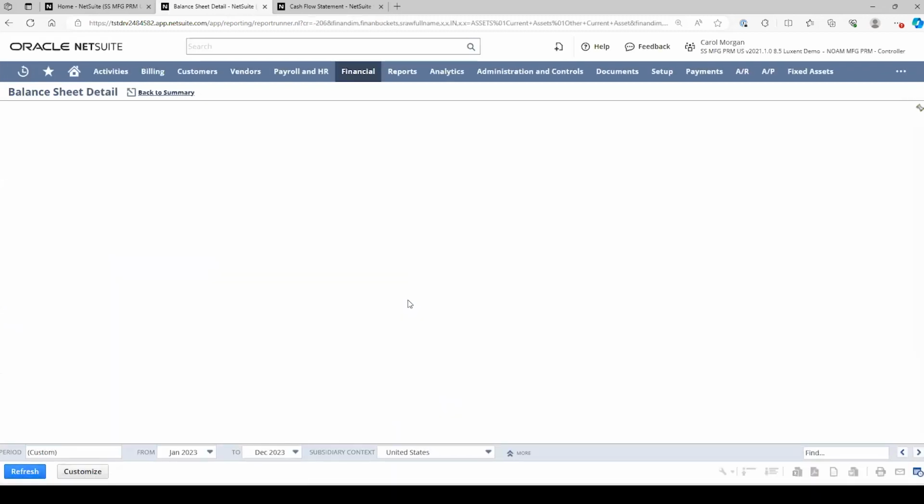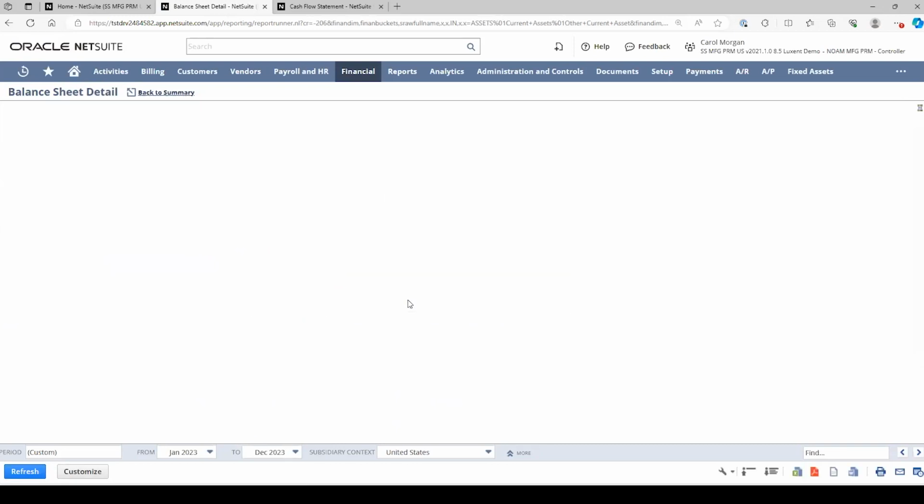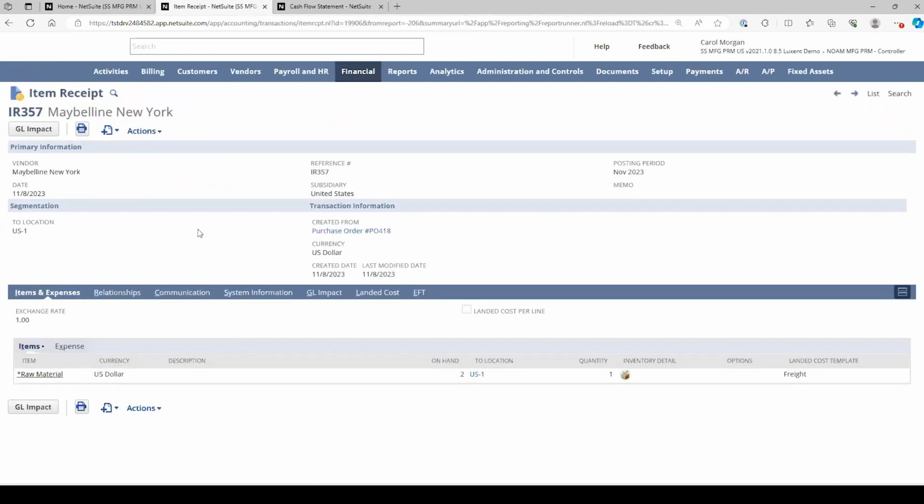And I can click on the numbers. I can drill into them. This is that auditability of the system, where if something doesn't look right to me, I can click into it and see what makes up the underlying balances. So in this case here, I can see several item receipts. I can drill all the way down to the individual transaction level, and I can do this analysis to drill into why something doesn't look right.